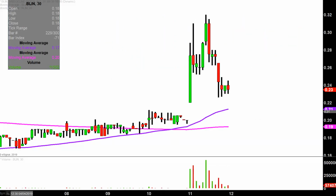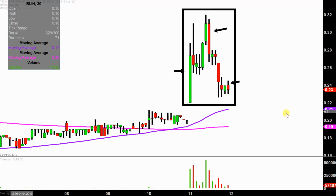Real quick, what do I mean by 30-minute in case maybe you're new to charts? Instead of each one of these candlesticks representing 1 day's worth of price action, which is what you would normally see, each one represents 30 minutes. So while this may look like several days' worth of time, it's actually today's price action broken down into 30-minute time slices. I'll let you know this is a time frame that does a good job of telling the quote-unquote story of the price and makes mapping out levels of support and resistance a bit easier to see.